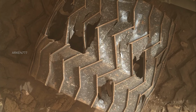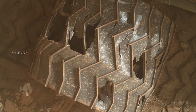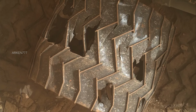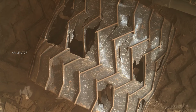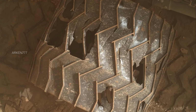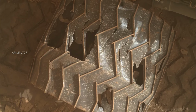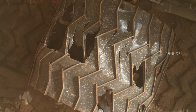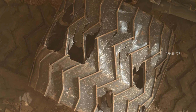The rover's wheels started showing signs of wear and tear relatively early in the mission, prompting scientists to take some mitigation measures, picking routes across gentler terrain when possible, for example, and eventually beaming up traction control software that adjusts Curiosity's speed depending on the type of ground it's traversing.